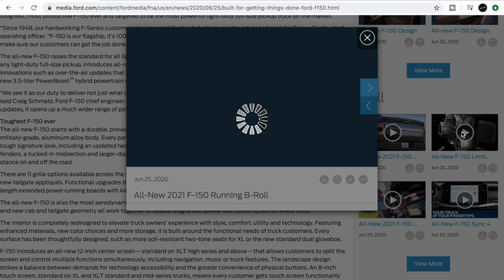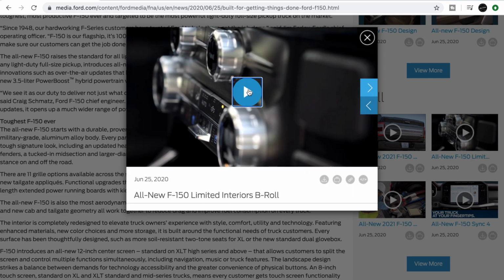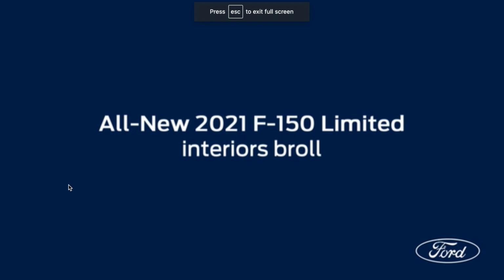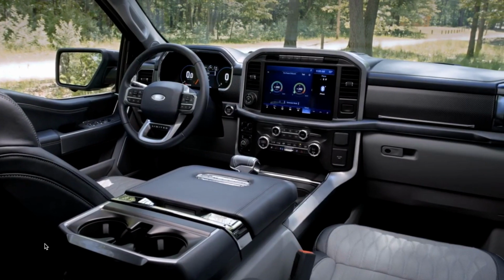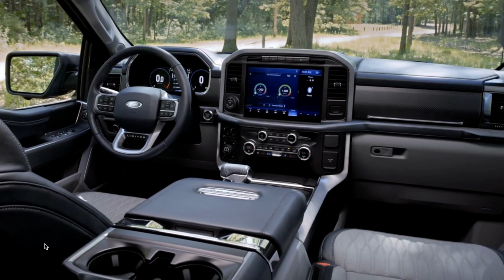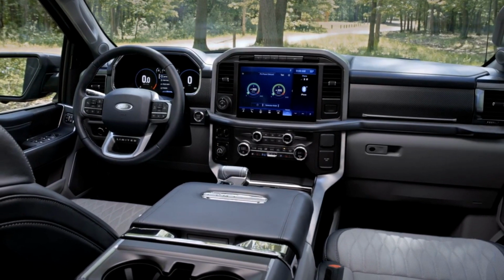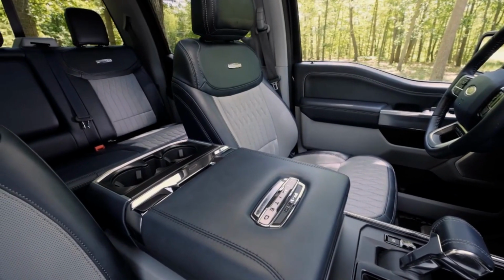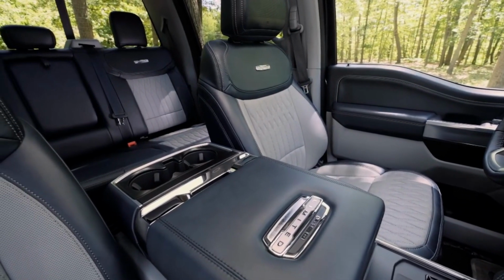So here's some of the cool stuff. This is interior B-roll. Let's look at it real quick. Promise, guys, I'm going to hurry this up and get over to the other stuff, the more important stuff. Okay, the interior looks sick. Super sick. Look at this 12-inch. So you've got a digital dash. This is going to be the Limited. This is probably like the top of the line model, right?